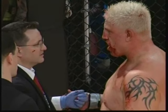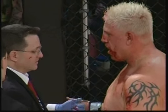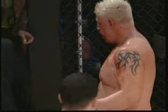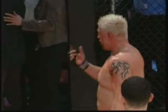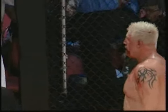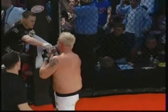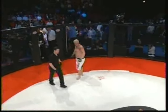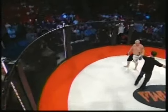Doctor's talking to him. Tuksher's got all his faculties. Just a matter of whether that nose is busted or not. Well, he's going to be allowed to continue, it looks like. They'll just keep a close eye on it. He is fatigued. He's going to have a hard time breathing because it's going to swell right now.